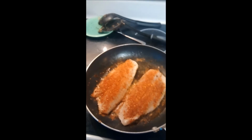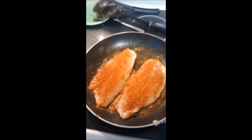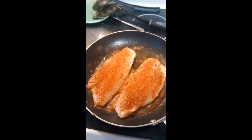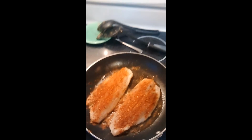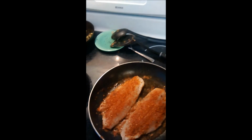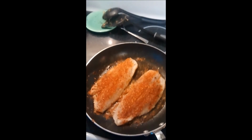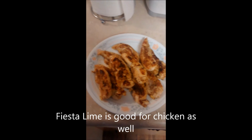So my 2 fillets with the lemon pepper Mrs. Dash seasoning are finished, and this is 2 more fillets of swai that I have seasoned with the Mrs. Dash Fiesta Lime. It's pretty good, just to give you an idea. That way, if you have 2 big fillets, and then you have all of this chicken, you have a bunch of protein already made up for the week. There's no reason for you not to be successful if you prepare.